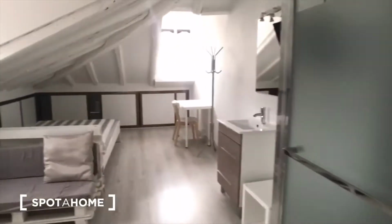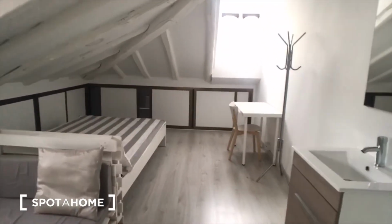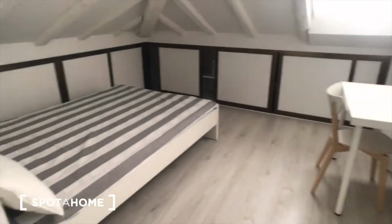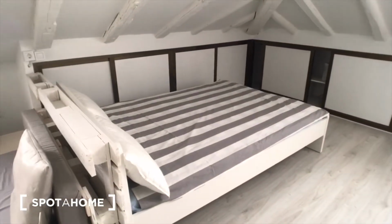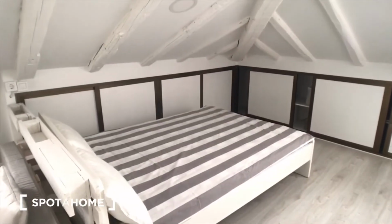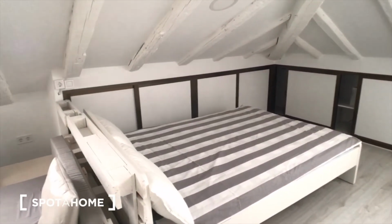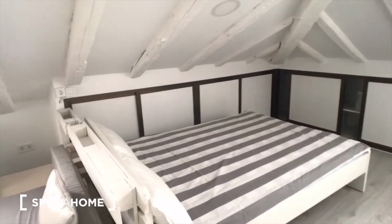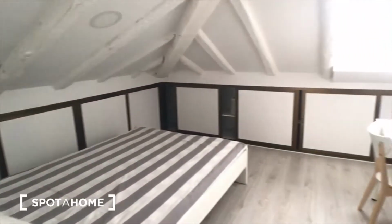So moving further along in the studio, I guess we get to what would be deemed the sleeping area. So we have a double bed, which is a great size. And the bed is placed right under the thatched roof. So something to keep in mind, once again, you definitely don't want to stand up on the bed. However, as you're laying down, that should not be a problem.